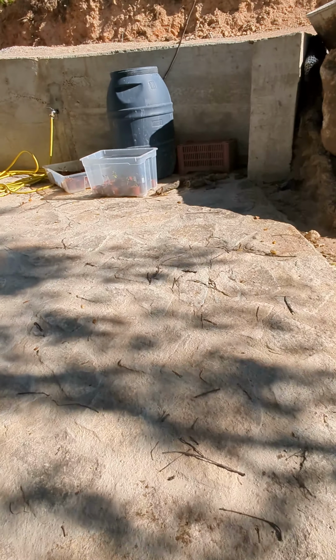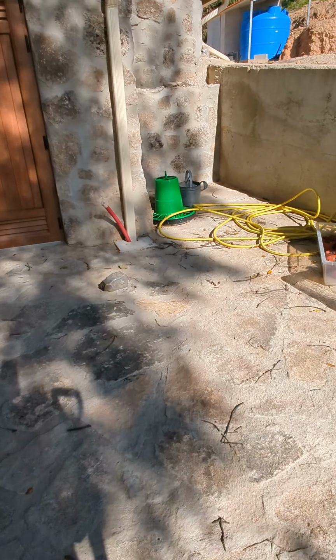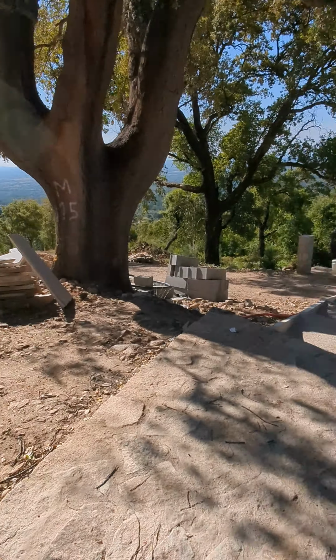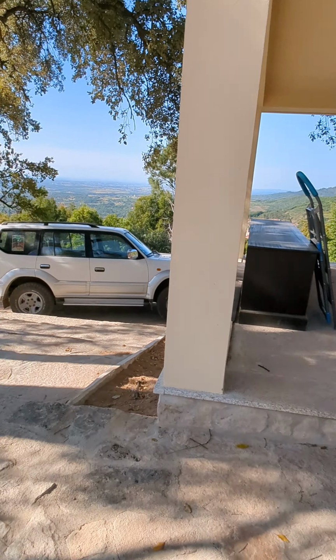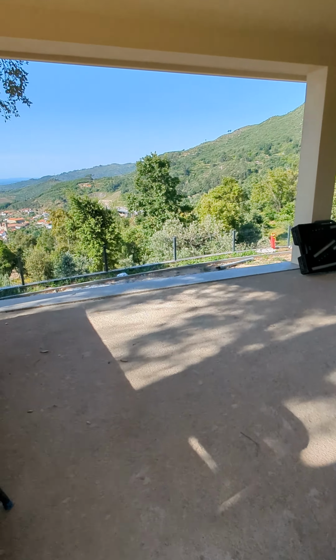And this little patio is one of my favourite areas. Everything seems to be my favourite, but it's nice to sit here in the morning, see the sunrise, and then in the afternoon it's quite shady here. So we have the house shading it and the tree, so when it's really hot, it's nice to sit here.